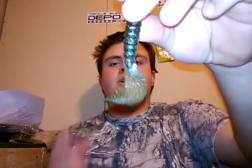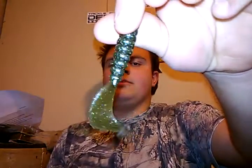Now, I haven't had this bait for a whole long time, but when I did first come out with it, my dad took some, and they were actually in, not this color, they were actually in the green pumpkin, but I didn't have a green pumpkin one. I might actually, hang on a minute. I'm going to take this one here off this jig just to show you guys. This one right here, green pumpkin, 3-inch curly tail grub.